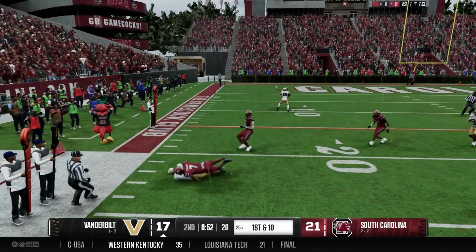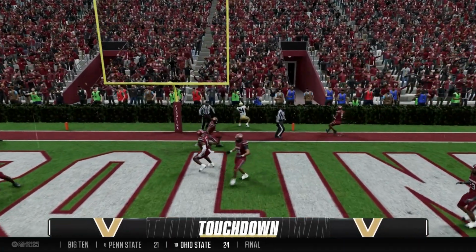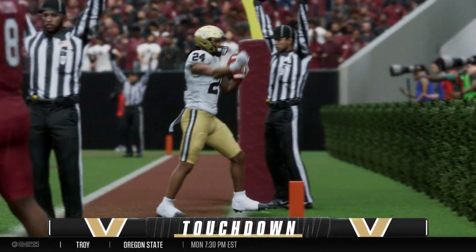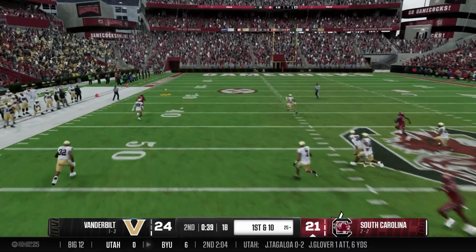First play will be in the flats, caught by Stowe. Now goal to go for Vanderbilt. 45 seconds left to play. Johnson across the middle, and he's got a man for a touchdown. And Vanderbilt retakes the lead, 24-21. Now South Carolina with another chance to get some more points. They're actually going to try to go for it here.